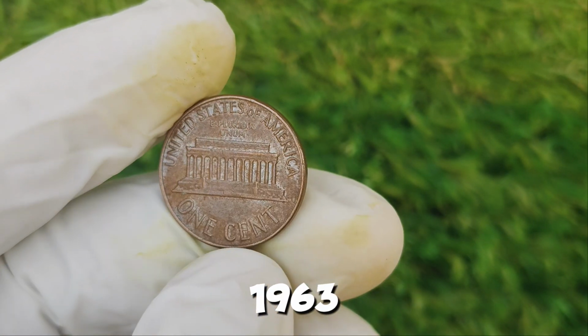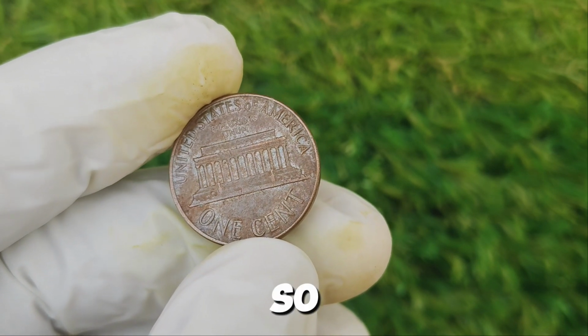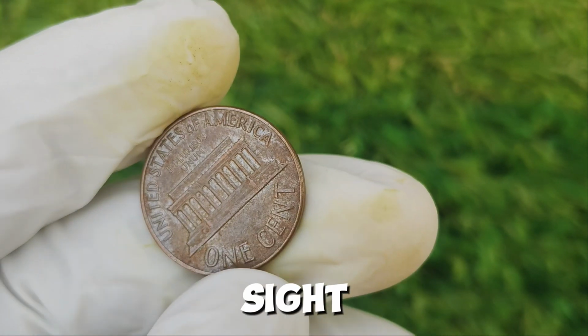And there you have it, folks. The 1963 Lincoln penny is not just another coin, it could be a life-changing treasure. So, check your piggy banks, old jars, and couch cushions. You never know what fortune is hiding in plain sight.